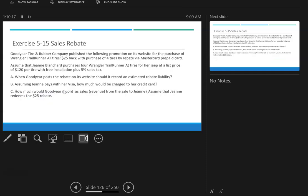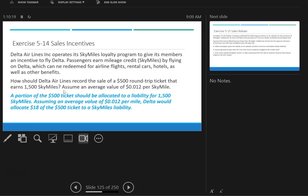So basically, $18 of that ticket is going to go into a liability account. Because remember, we have a liability when we have a future obligation to someone, right?